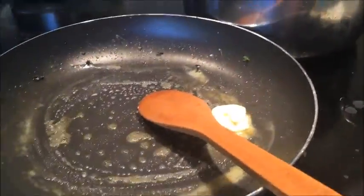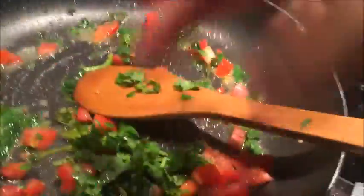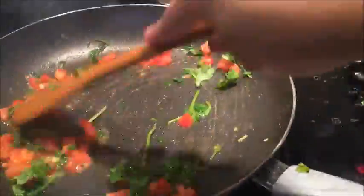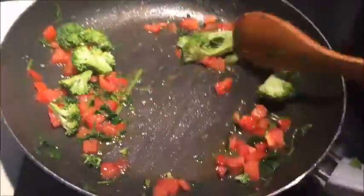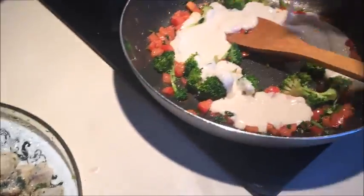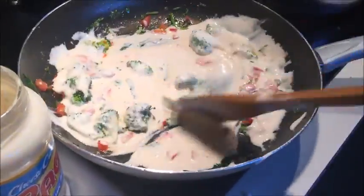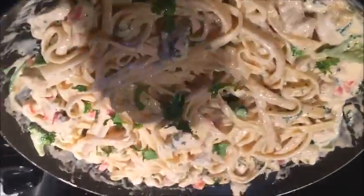And meanwhile, I'm going to prepare the sauce. So I just add some butter, add the tomatoes and the cilantro, and let it cook for a little bit. Okay, when that's pretty much done, I just add the broccoli and cook it for a little bit. I like that more on the crunchy side, so it's just a second. And then I just use the Ragu Classic Alfredo sauce and add it in, stirring, making it creamy. And then I just add the fettuccine and add the chicken that we had previously cooked, mix it a little bit, and that's pretty much it.